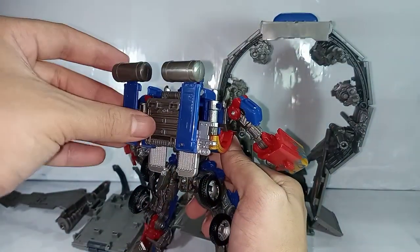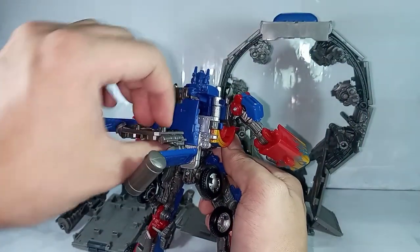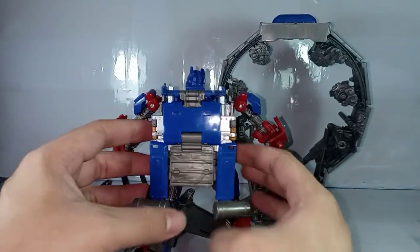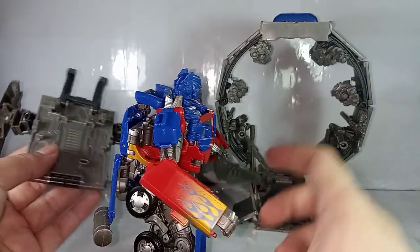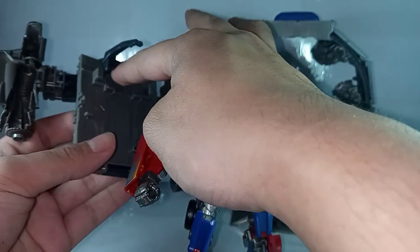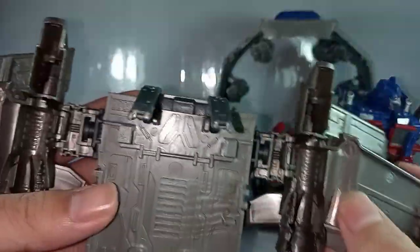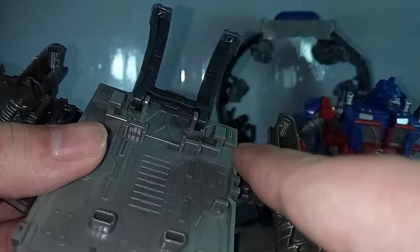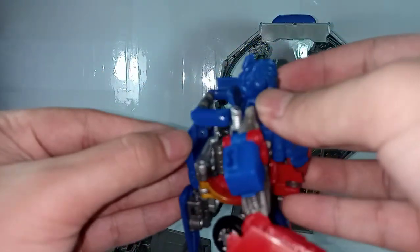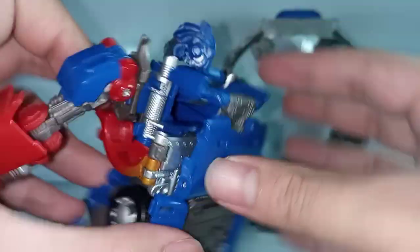And in order to attach the jetpack, first you gotta do some simple transformation steps for the back here, and then put this on. This slides into these two pieces. It slides in at his back here. Let's take a closer look. Here it is. This slides right here. There's a little groove there where it slides perfectly and fits perfectly.